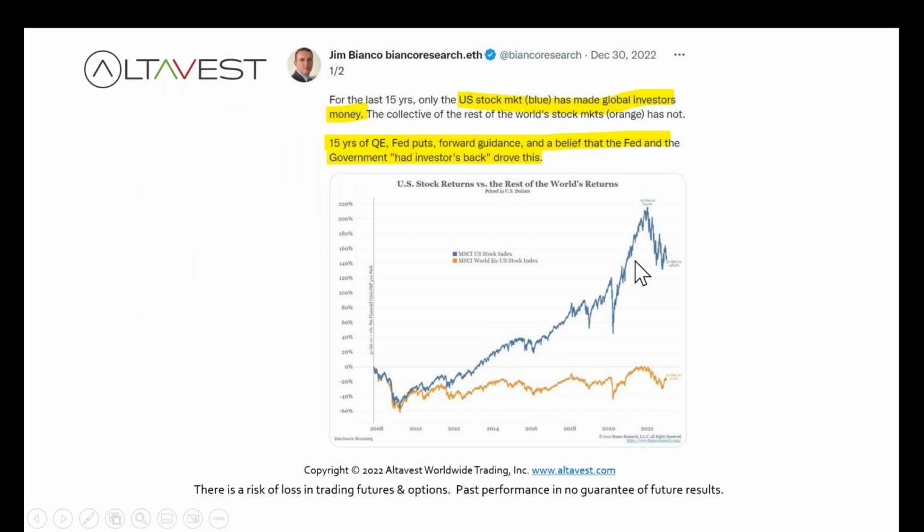This is interesting. This here is the US stock market compared to the global stock index, ex, well, without the US. You can see all the growth basically has been in the US for the most part, and that's because of the Fed. Free money, easy money. So that's coming to a close.